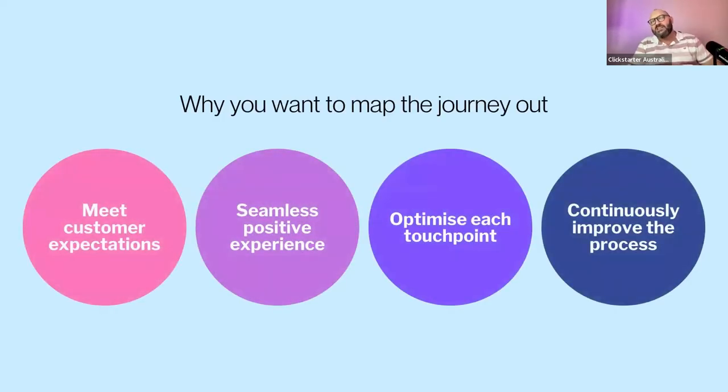So the reason why you want to map out that journey is because you want to be able to meet or exceed your customers' expectations. And you don't do that by just being reactive. You don't do that just by being random about it and going, oh, I'm just going to put my intentions out there to the universe and the universe will randomly bring people to me.